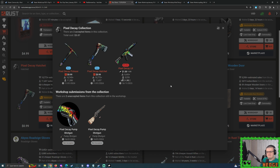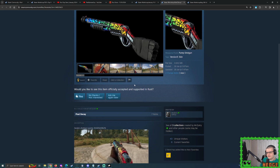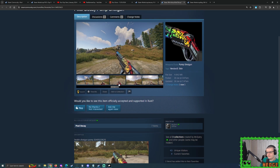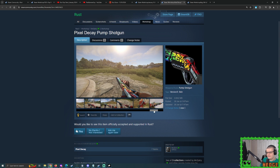Hey, these are still in the Rust store at the moment, and they're selling for 99 cents each. Cheap. And you could probably convert those into metal instantly, or keep them, you know, with more skins being produced, there very likely will be a full-fledged collection at some point. And if you happen to like what you see here, feel free to go ahead and consider voting yes or no for my queries. Pixel Decay, Pump Shotgun.